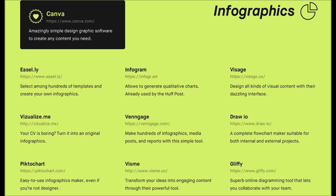Gliffy.com is one of them. Superb online diagramming tool that lets you collaborate with your team. So this is really amazing. You can share diagrams. You can really create infographics all together with your team itself, no matter where they are located, which is again an amazing feature for this one.